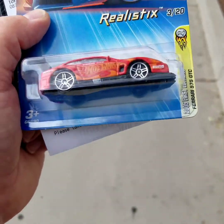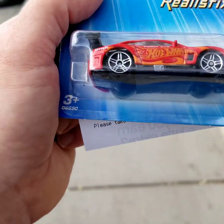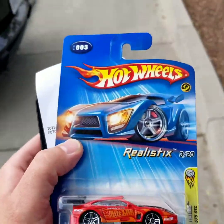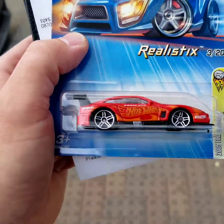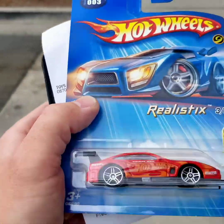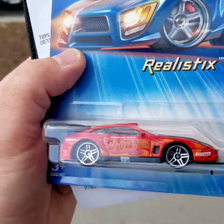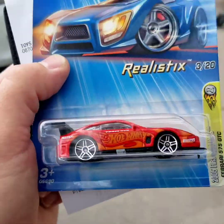Alrighty, so super interesting find. It's a 2005 First Edition Ferrari 575 GTC. I've seen really old returns pop up on the pegs before, but never anything this old, never anything really this cool. So definitely taking it.